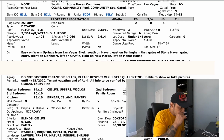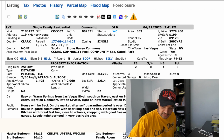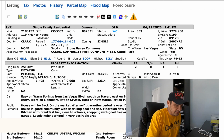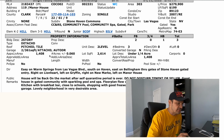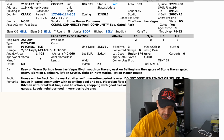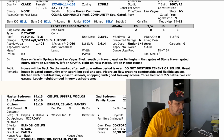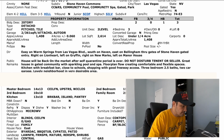Okay, let's take a look at a couple of things. Number one, we know that this property was built in 2007. Let's take a look at the square footage, because the square footage is going to be very important. It is 408 square feet, okay? 3 bedrooms, a total of 2.5 baths, 2-car garage.